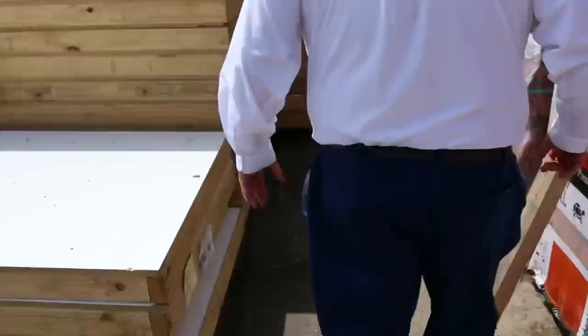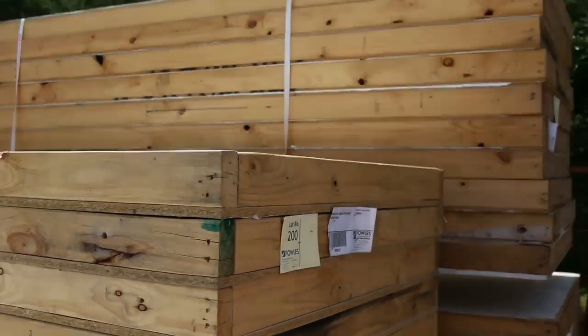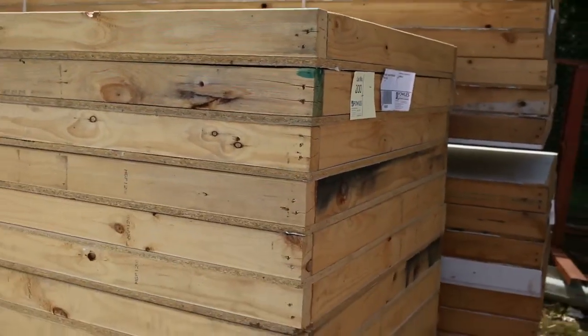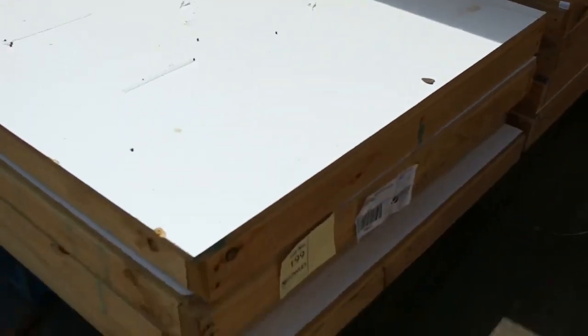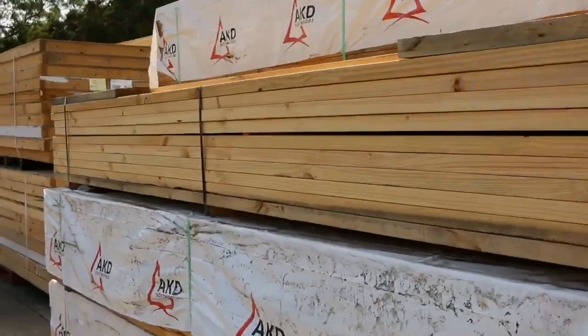Alright, just beside those we've got some hoarding. Already pre-manufactured hoarding there, so it's pine framed. There's both particle board and some plywood ones as well. Some here and some further down the yard as well. They're just to be cleared tomorrow, so if you're after some cheap hoarding, make sure you come in tomorrow.